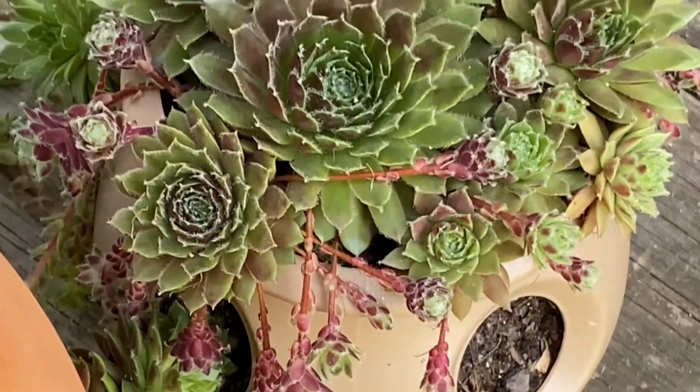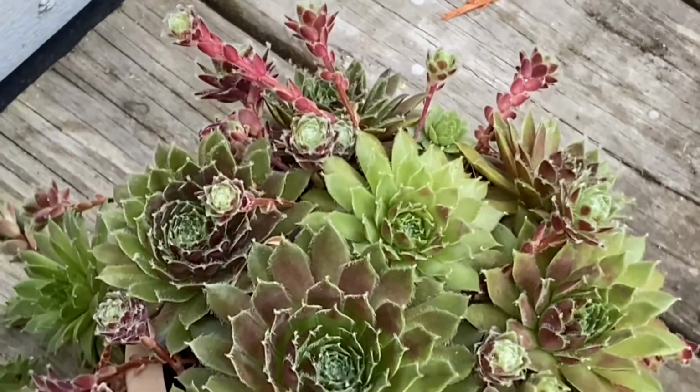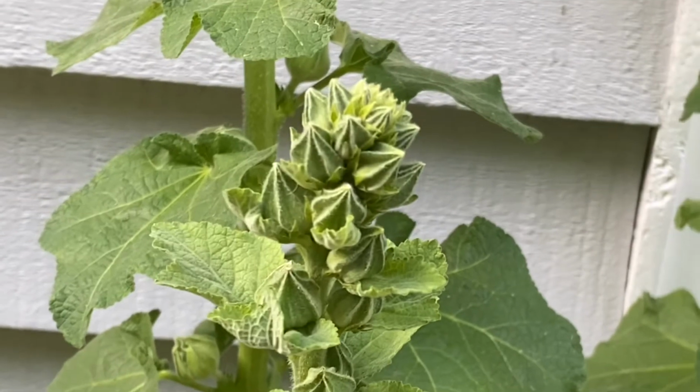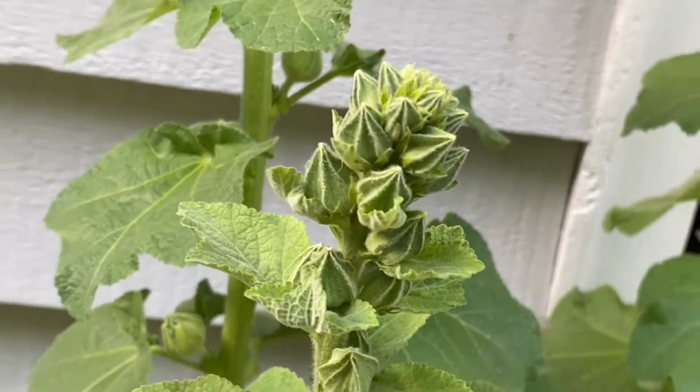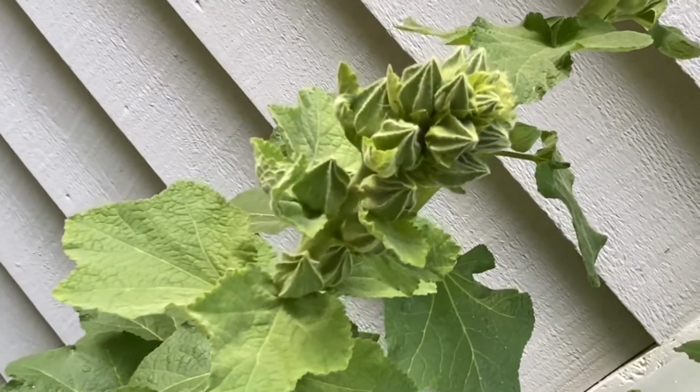Here is another variety that I love so much for its beautiful colors. And last but not least are these beautiful hollyhocks. They're getting ready to bloom.